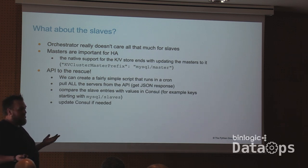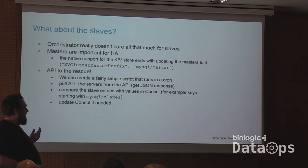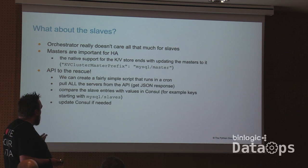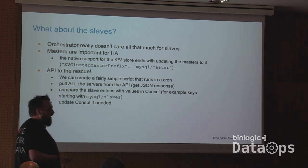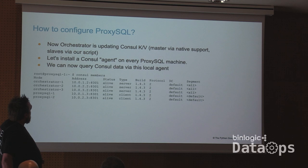Orchestrator comes with an HTTP API where you can just scroll anything that's in the Orchestrator database. And with a fairly simple script, the simplest version that I've written for this is like 10 lines. It just scrolls each cluster, all the servers for the clusters. Whenever it's not a master, it's a slave, and then we put it in the MySQL slaves section in Consul. And whenever something changes or when the server goes unreachable, we can update Consul by removing this node or by changing the IP address or the port name or anything like we want. And so now everything is in Consul that we need to know.